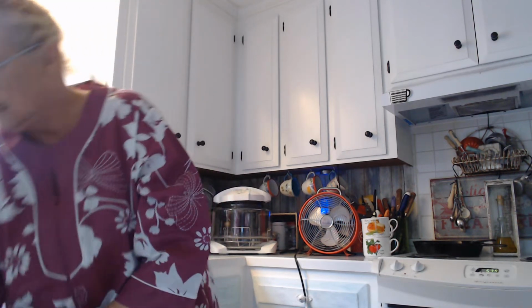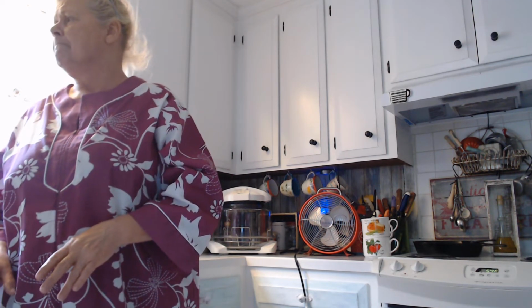Let's see, what else did I get from the thrift store today? The baby clothes, the outfits for my daughter, my granddaughter. I was driving home, and I happened to see a bunch of stuff on the side of the road, and I'm a garbage person. I will stop in a minute if I think there's something that catches my eye. And so I was driving along, and I happened to see a bunch of stuff where it indicated people had moved out.